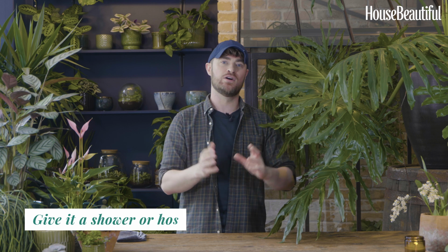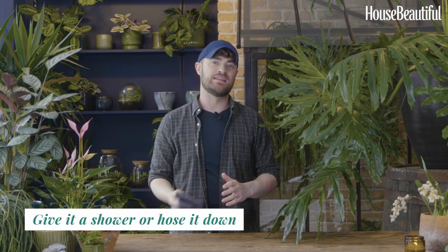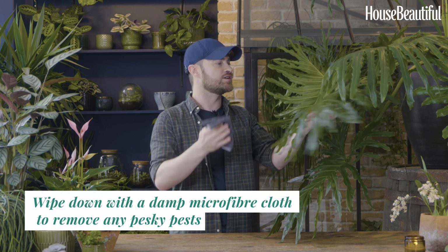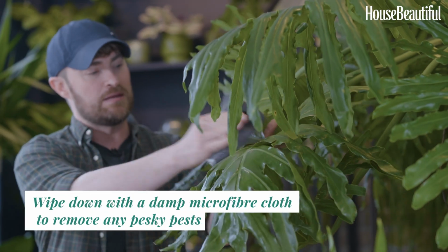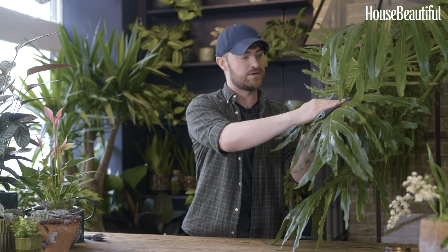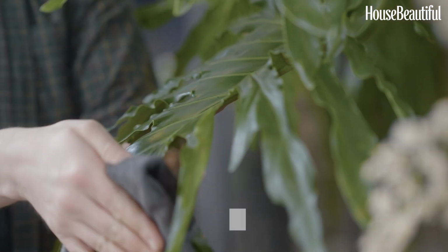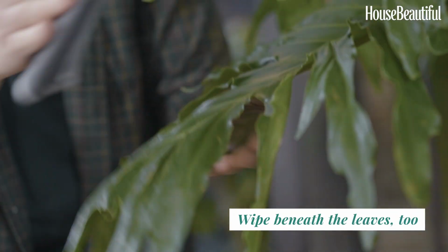To manage pest numbers, I recommend when you're watering your plants, you shower the whole thing down, or as I do with this one, I pop it in the garden and give it a hose down, and then the most important thing is to follow with a damp microfiber cloth to just wipe away any pests. If you just support the leaf so you're not going to cause any damage, and wipe across the surface, and don't forget underneath the leaves.